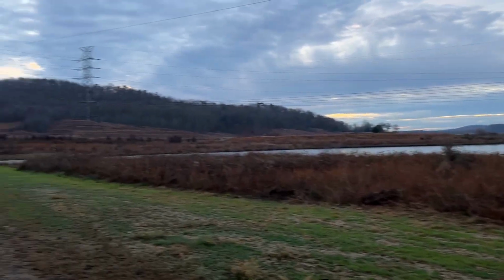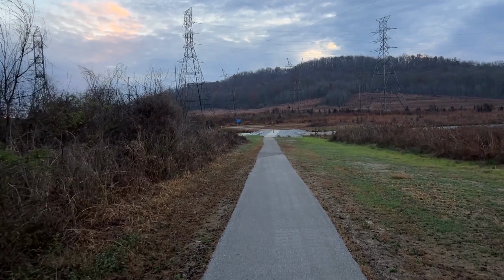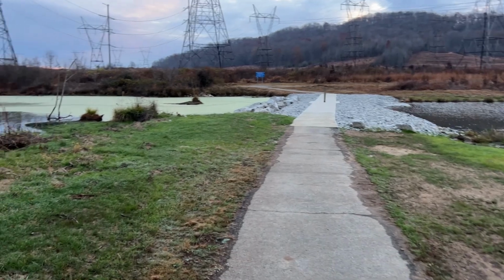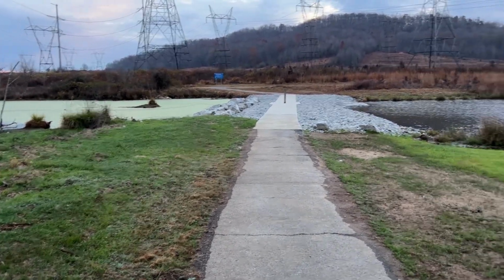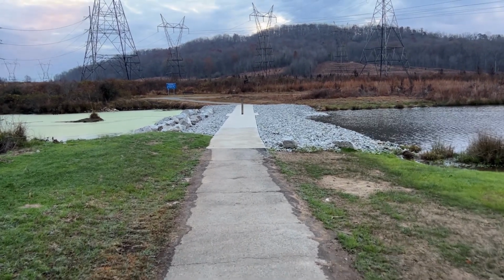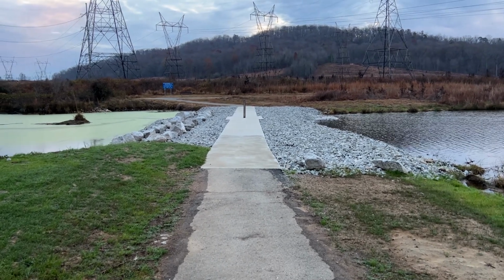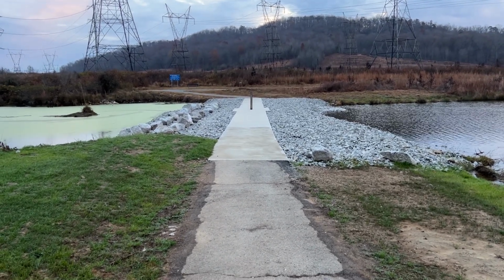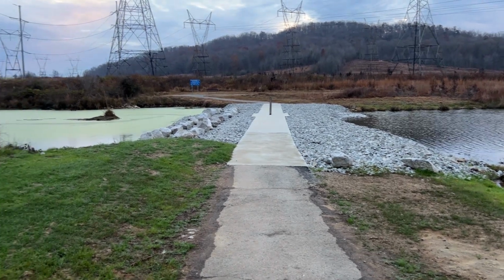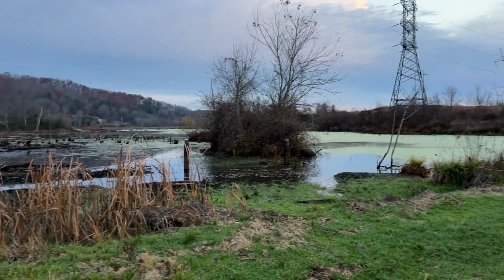Anyways, we're going to go down here and go to the wetlands area that I normally go to. So one of the improvements I see right away is this concrete crossing. That wasn't here last time I was here. It was more of a dirt, kind of muddy crossing, and they've added a lot of rock here. Yeah, this is a nice improvement. Hats off to the TVA for doing that.